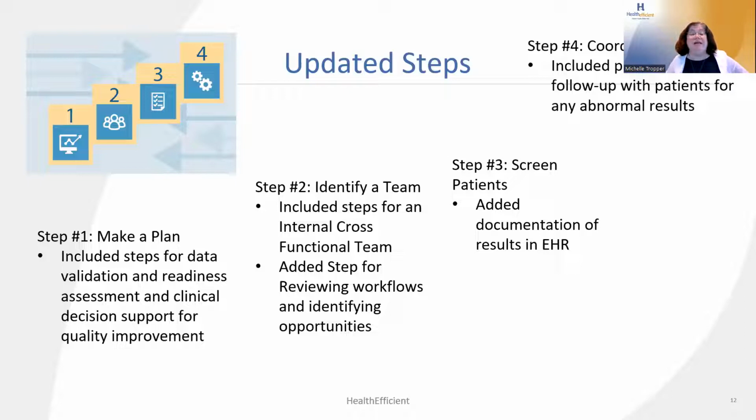So for all these steps, you're going to see the steps are the same if you're familiar with the older STEPS guide. We haven't changed the numbers of the steps. We just updated and maybe abbreviated a little bit the name of the step, but we also included some new information and tools. So step 1, make a plan. We've now included steps for data validation and readiness assessment, as well as clinical decision support for quality improvement. So that's step number 1 addition.